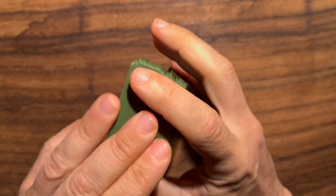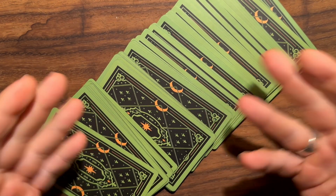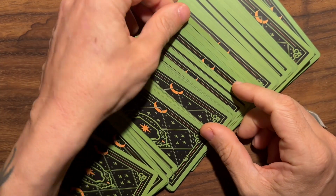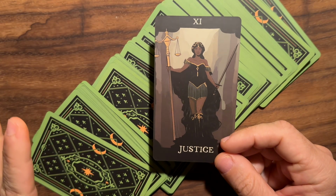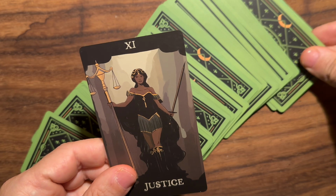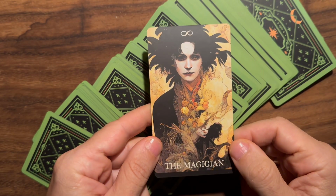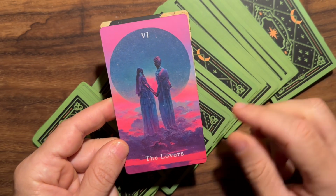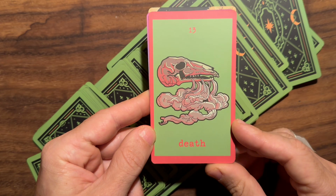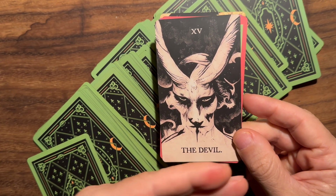If we want to do a spread situation, that one doesn't work totally fine, but as you can see, it does work. So if we pick some of the cards here, let me just show you what some of these cards look like. The green and the black on the back of the cards also reminds me of winter. This is the Magician. It just reminds me of winter. This is the Lovers. This one is Death. This is a collage. So you'll go from one motif to another motif.